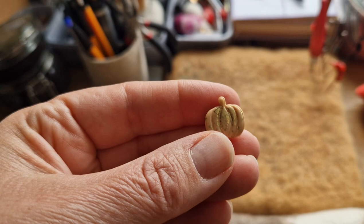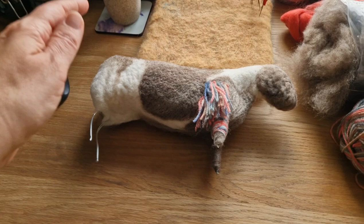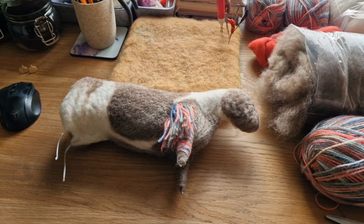But Mrs. Cutefelts is coming, by the way, to Yarndale. So I'm really looking forward to that. She's going to stay here with me for a couple of nights and then stay with one of my other patrons as well. But yeah, right. So getting on with this cow.